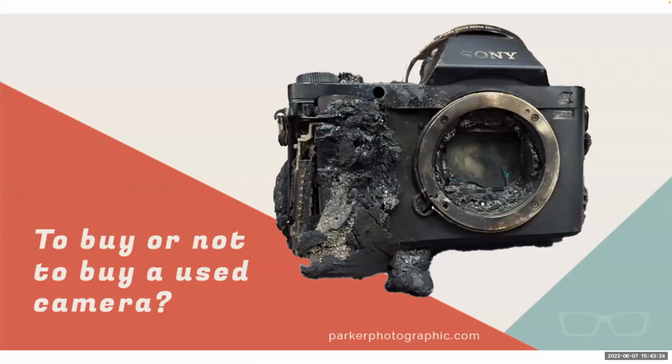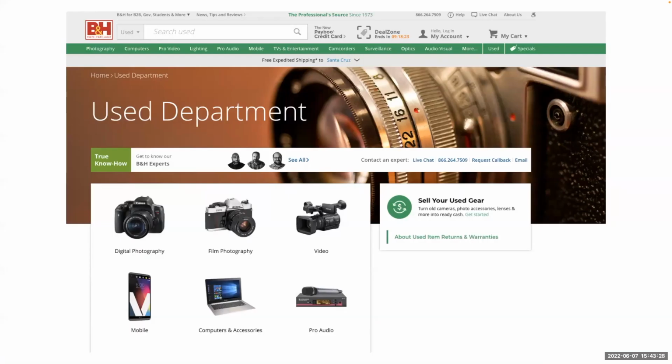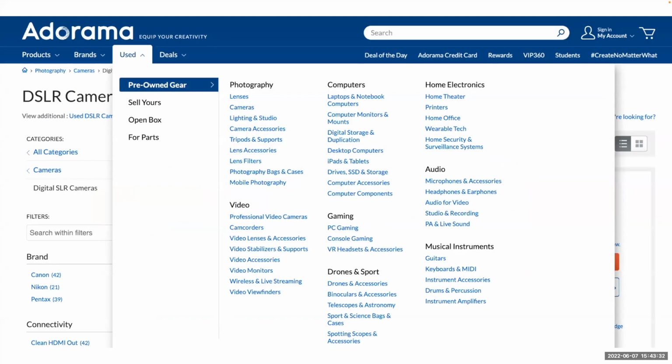And the places that you can buy used cameras are, for instance, at B&H Photography in New York, Adorama as well. But take a look at your local camera store. Walk into the camera store or give them a call and ask them if they have used cameras. Also to see if they have discounts if you're a student.